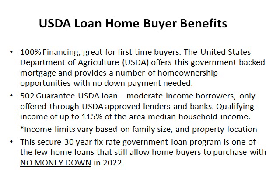The 502 Guarantee USDA program is the program that is set aside for moderate income borrowers, and this is only offered through USDA approved lenders and banks. The qualifying income for the program can be up to 115% of the area's median household income. There are two things, and we're going to touch on this more as we move through these slides: the income requirements for the program and also the property location requirements. Those are the two things with USDA Rural Housing.